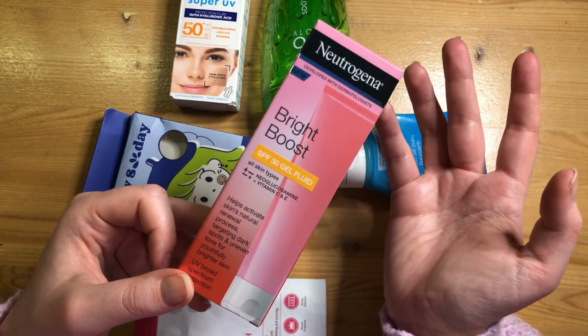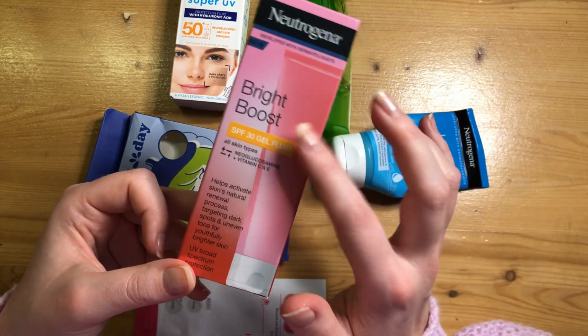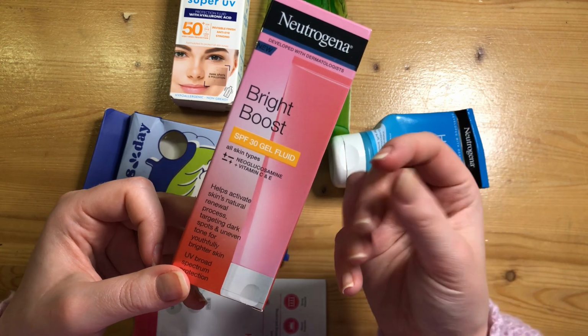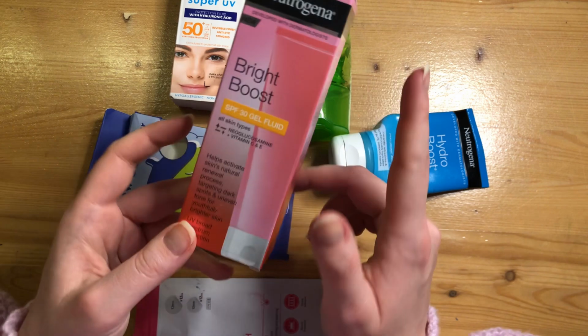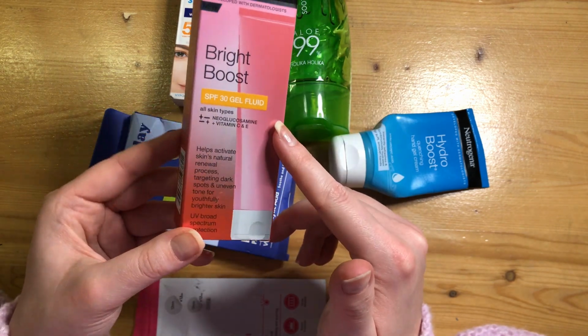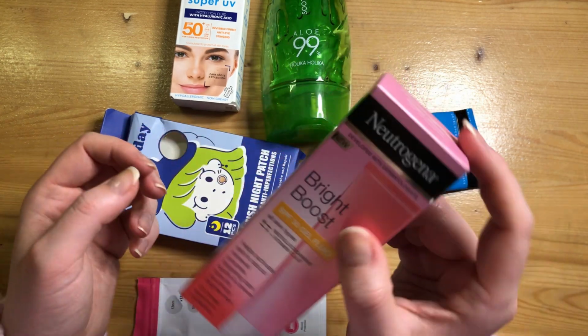So I mean, I'm pale all the time, but you know, it's worst in the spring. So this one was amazing. It's a very nice kind of jellier formula, which I absolutely love. So this one I would definitely repurchase. I just wish it would be SPF 50. That would make it amazing.